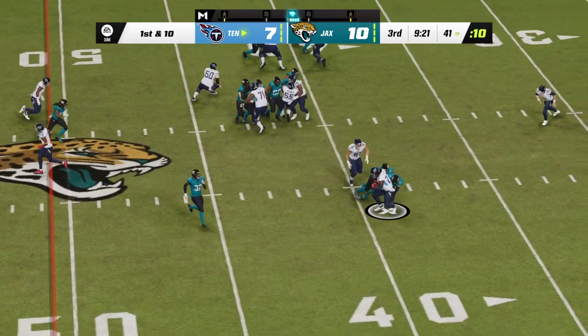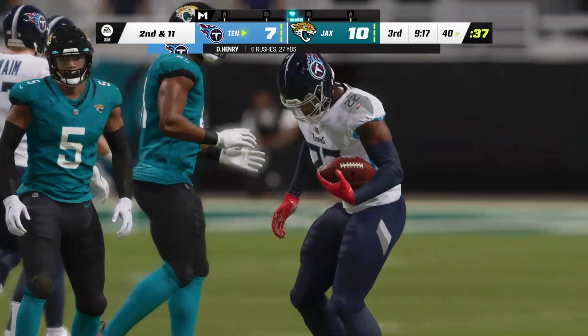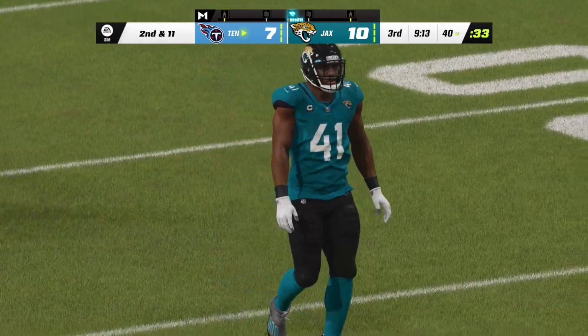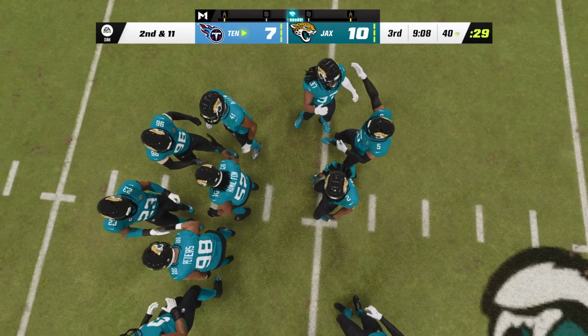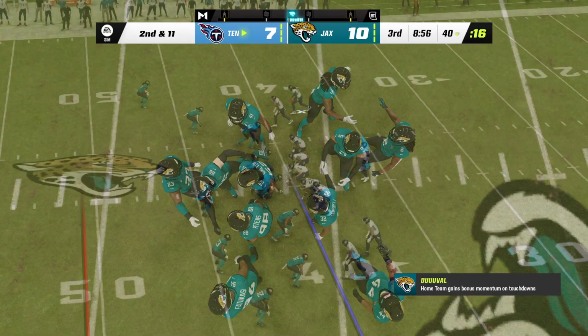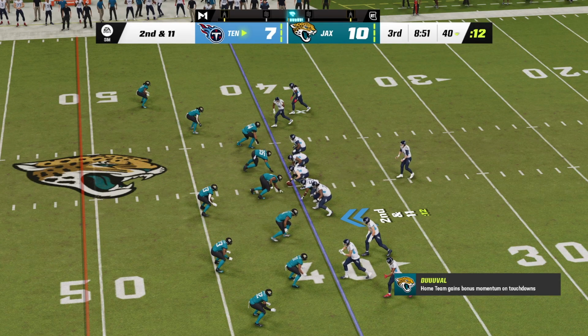Again, it's Henry. And he is going to lose yardage here. He'll lose a yard there, and it's 2nd and 11. Well, we saw a lot of negative plays that resulted in plenty of lost yardage in the first half, and that trend is continuing here. So after the loss of a yard, they'll look to push forward here on 2nd down and 11.